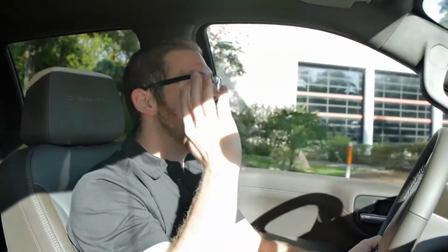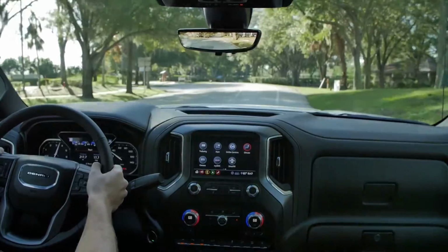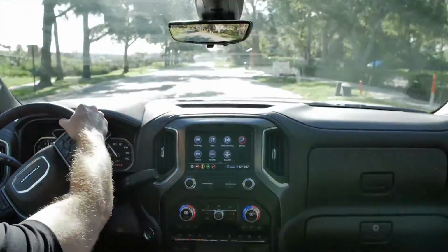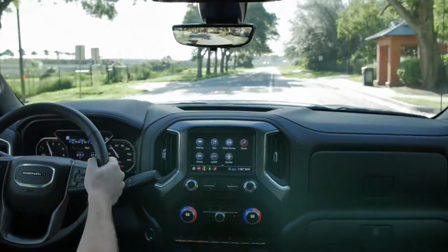According to the GMC configurator, now I know I've been off on these numbers a few times, but this is according to the GMC configurator. I went on and spec'd this exact truck as you see it equipped. You should be able to tow 8,800 pounds, which I think is a reasonable amount. I think that's going to get you most of the towing requirements that you're ever going to need.